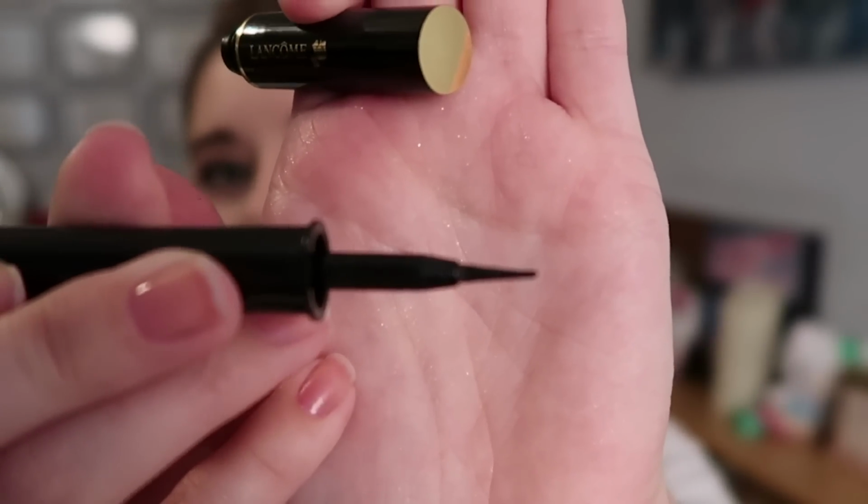So it has this felt tip, and I just don't love this. I don't think it makes a very sharp wing because the end of this felt nub is rounded instead of being a sharp point. And I also noticed that I have to dip it back in and shake it like this to get enough product on it for each eye. So I'll do the one eye, then I'll do it again, and I do the other eye. And for as much money as this actually costs, I just don't think it's worth it at all, and it gives me a bad feeling about the product, so I never reach for it.